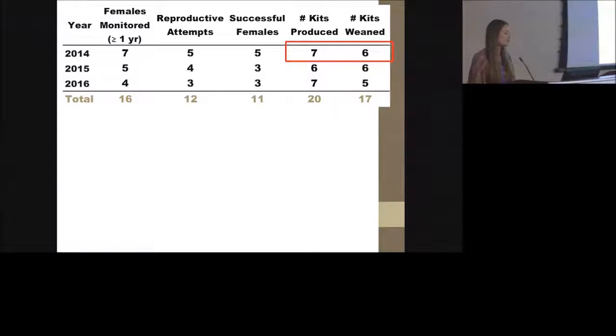And as far as kit production, out of the 12 reproductive attempts, we documented a minimum of 20 kits produced. And of those, we confirmed at least 17 made it to what we considered weaned, and that was just photographing them late August or through September.